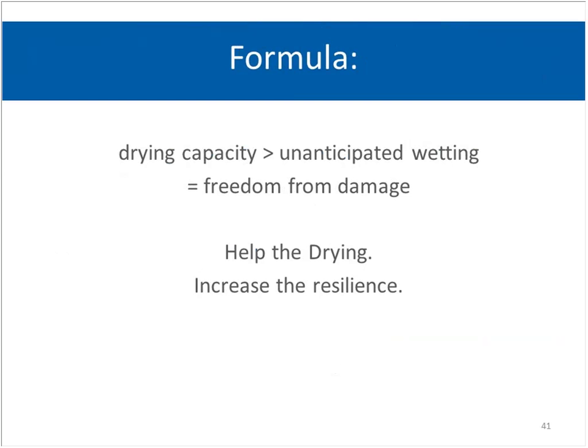We have a basic formula for the assemblies that across all assemblies that also holds true for historic retrofits, that we want the drying capacity to be greater than the unanticipated wetting. If we maintain this relationship, you'll have freedom from damages. So we're always looking to help the drying, and in doing so, increase the resiliency of these historic structures.